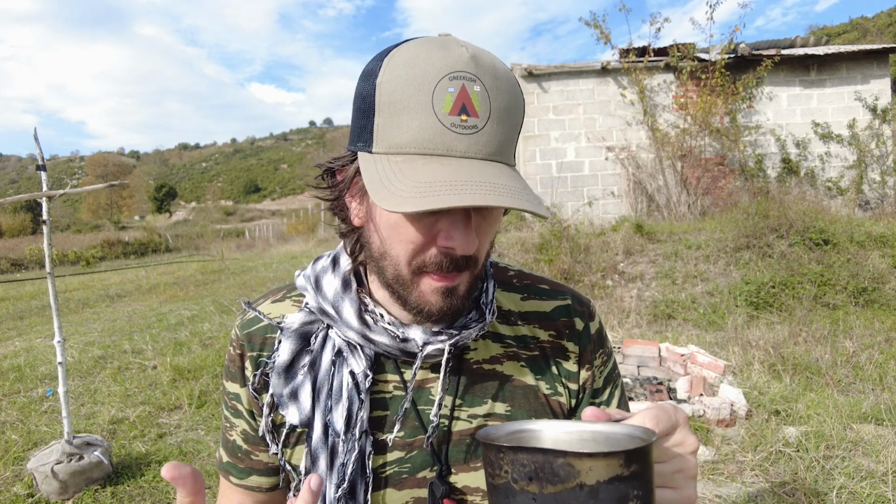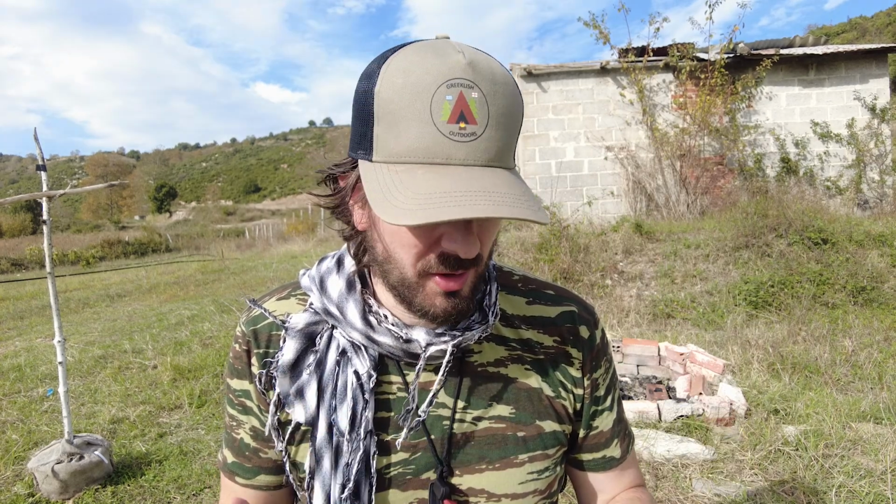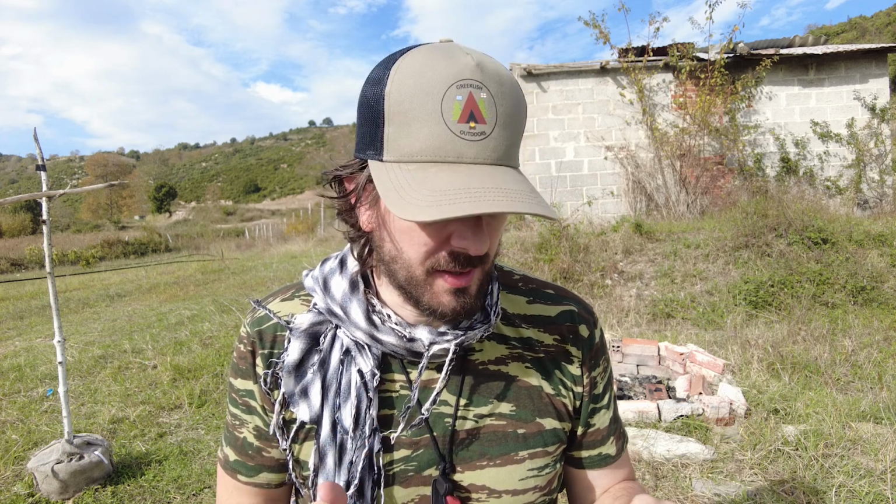That's very, very nice. Much stronger flavour than I thought it was going to be, actually. It's sweet. It's definitely citrus, but I can't put my finger on what citrus it is. Maybe a mixed citrus drink. That's really, really refreshing. It quenches your thirst. It's sweet. It's obviously got some electrolytes in there as well. This is really good.